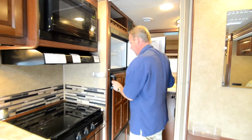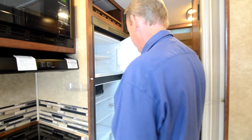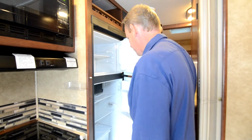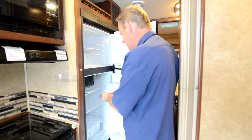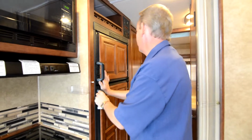We have a 2-door refrigerator right here. Everything's in like new condition in there. There's no odors. There's not a speck of rust or anything like that on any of the racks. It works really, really great.